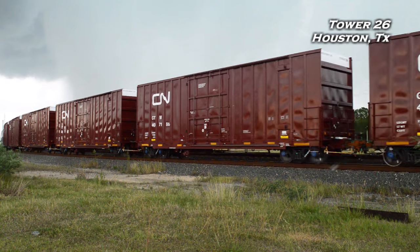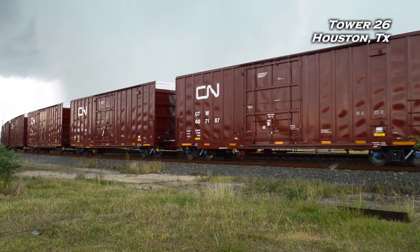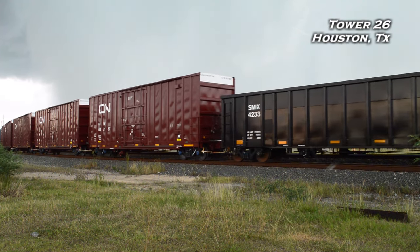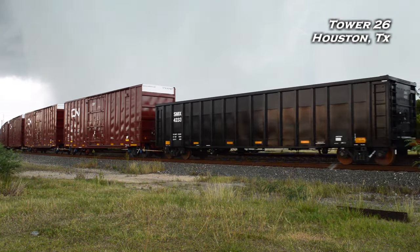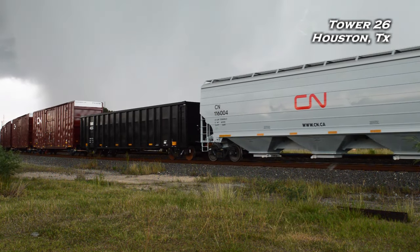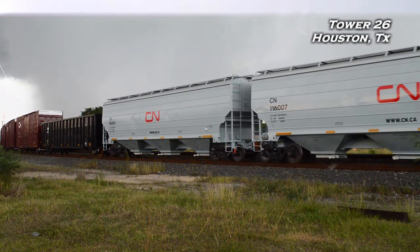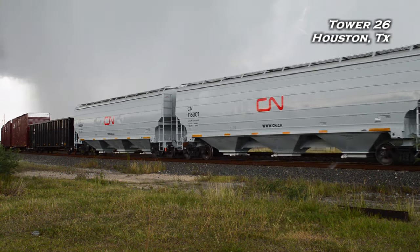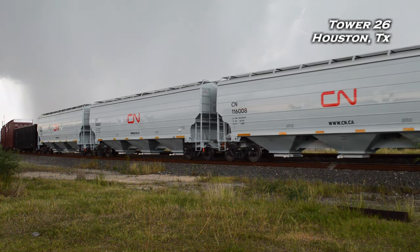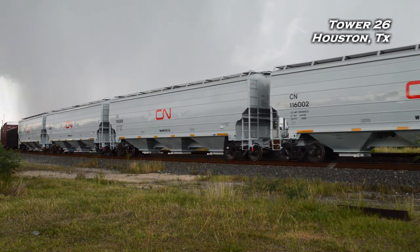Got some more brand new three bay CN hoppers coming at you. They don't look good on a grain train. Ooh. Oh yeah. Look at that. Totally unscripted.